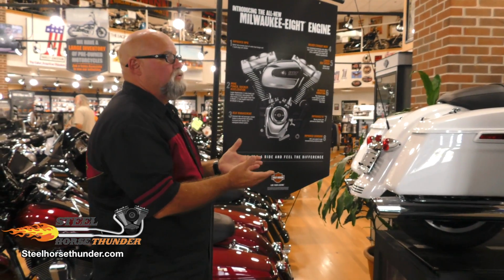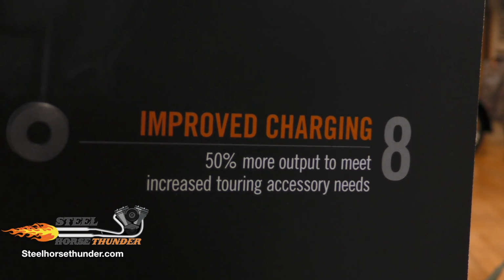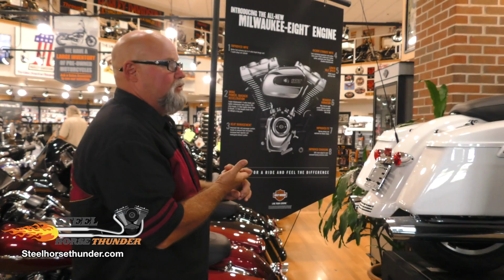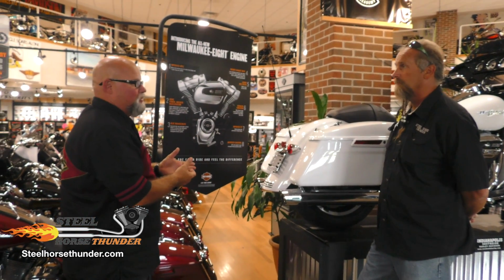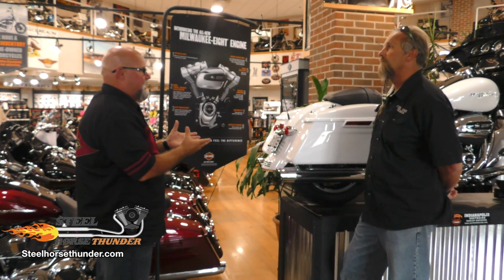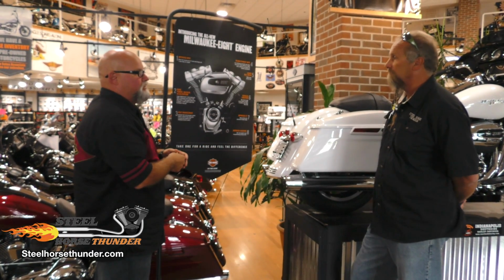And then, of course, an improved charging system, 50% more charging capability on this, which allows you to plug in more stuff like heated gear if you want to extend the riding season, or if you got your cell phone plugged in, or your iPod plugged in, or all those other things that you want to plug into your motorcycle. If you want to plug in the lights and have all those LED lighting on the bike, the bigger charging system allows you to do that.